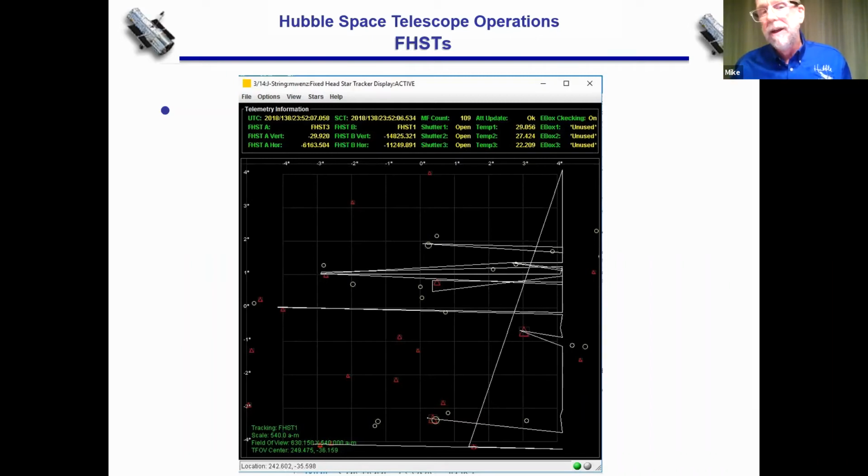It will then say, oh, the FHSTs see you pointing here, I've got to move you a little bit. And we can now point the telescope to within about 10 arc seconds of where we want to be, which is really good. Most of us using telescopes at home say 10 arc seconds is great, that you're close enough. Well, it's not close enough for Hubble yet. The FHSTs get you to within about 10 arc seconds.